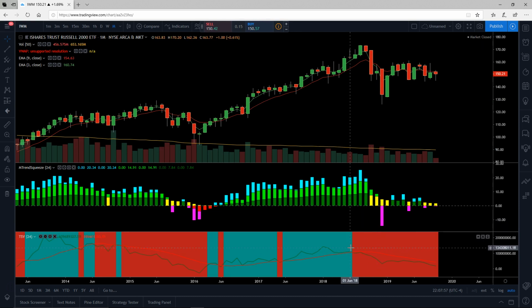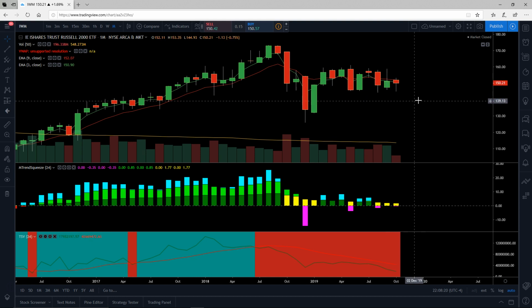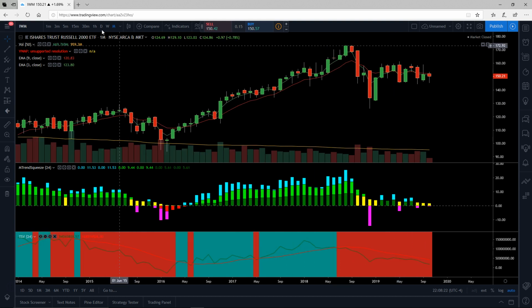On a monthly basis, the M trend squeeze has been, TSV, time segment volume, has been negative since June of 2018. That last hurrah moment, you can see, how would you have stuck with it? Well, the M trend was still uptrending in green, even when TSV was negative. But it was a precursor of what was to come. And as we look right now, that's not good. And we can see the 3 is below the 9 on the monthly.